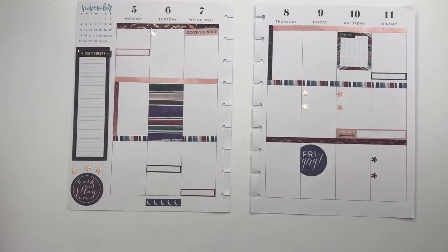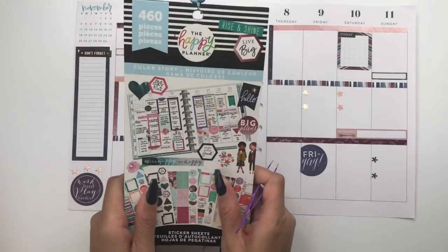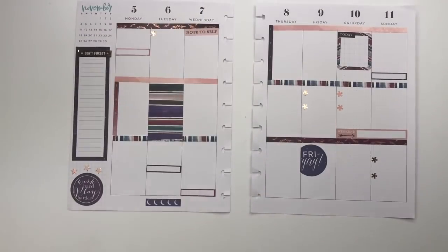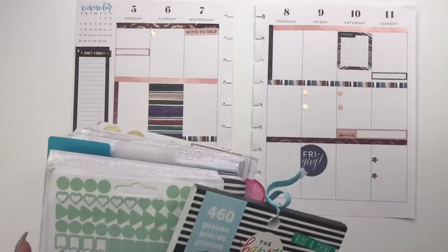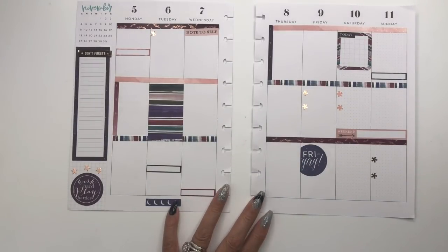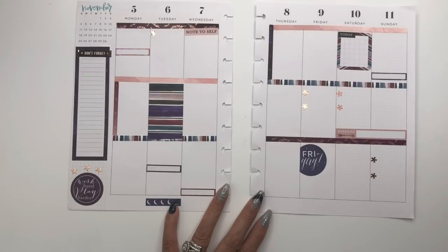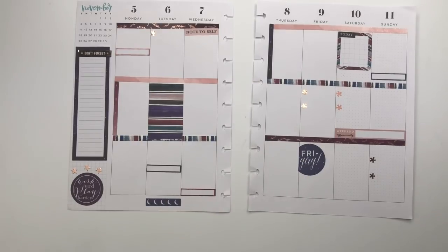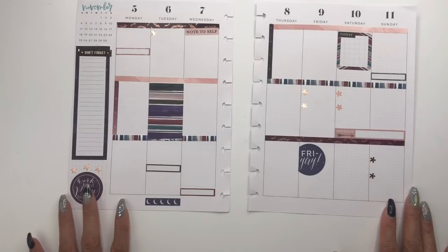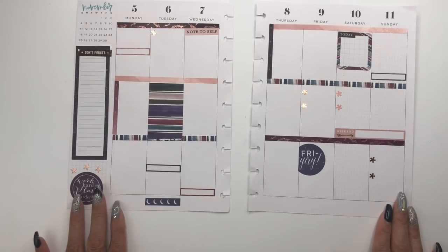I think this is absolutely beautiful. I love the way that it turned out. And guess what? We really used one sticker book, with the exception of this little rose gold small sticker pack in this makeshift book. So that's the first time in a long time that I have been able to use just one sticker book. I'm so proud of myself. I didn't even challenge myself to use one sticker book, but I love the way that this came out.